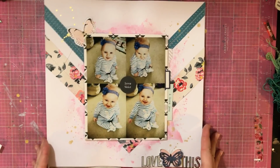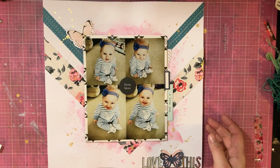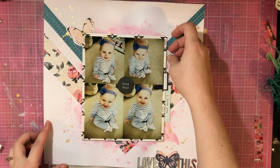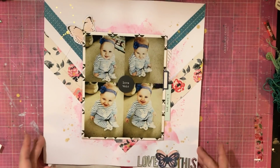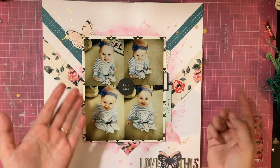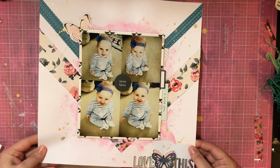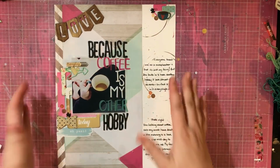So this again is from my 30 Days of Sketches. This was a sketch done by Susanna Lee, and I love the way this turns out as well. I have fun little tags and all this stuff. A little tiny title, no journaling again, but that's okay. And it's just sweet photos, some of my favorite pattern papers, and a little bit of mixed media. So I love it.